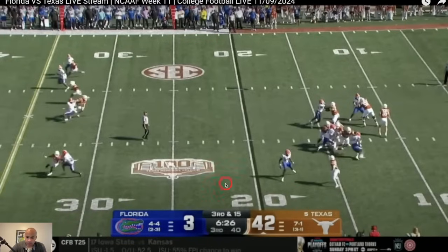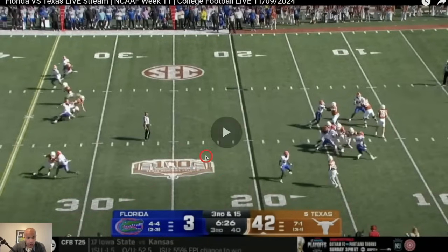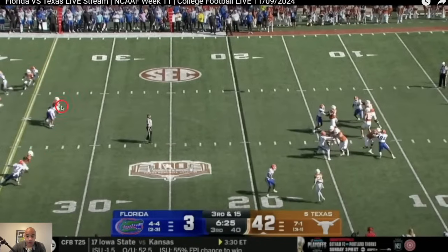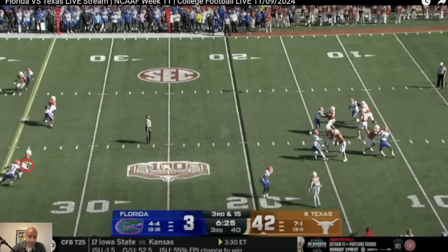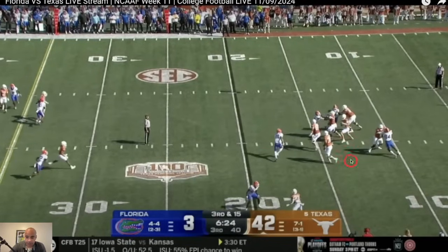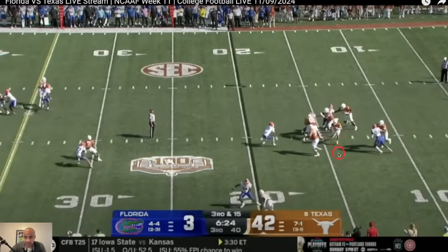I don't really like when it's 3rd and long and everything is like deeper routes. There's no crossers or anything like that. But honestly, this right here to Isaiah Bond probably should be ripped, all things considered. But instead, Arch Manning decides to extend the play.